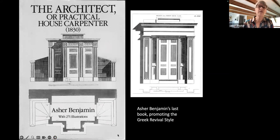Asher Benjamin continued to publish pattern books pretty much through his lifetime. His last pattern book, he shifted out of federal to Greek Revival, which was the next iteration of classical architecture to become popular across the United States in the 1830s. Asher Benjamin passed away in 1843.